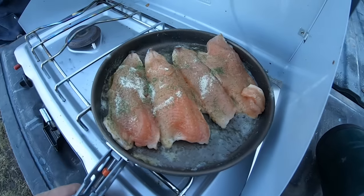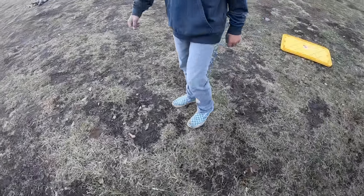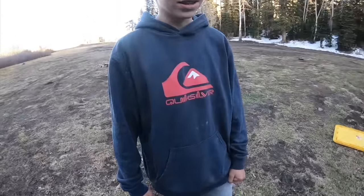Cooking up nicely. I stepped in that cow pie like twice. Yeah, Vans were not the best shoes to wear today. Yeah, well, guess what?